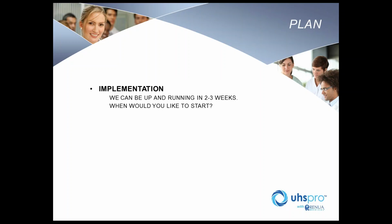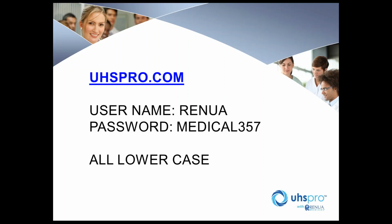The plan is we can have literally from start to finish, once a doctor has been presented to, they accept, they sign the contract, in 2 to 3 weeks, they're up and running. And so basically we're just saying to them, when do you want to start? And so what I want to do now is jump into the back office and actually get into some of the nuts and bolts and the details of some of the things that we have, so that as you get out there and you start to use this, you'll be able to access this as well.